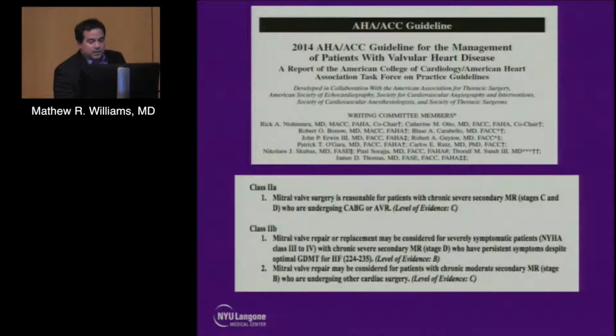What do the current guidelines say? And again, we're not focusing on degenerative, this is all functional, but patients who have severe secondary MR, functional MR, who are undergoing another procedure. It's a class 2A indication with really poor evidence, so it's level C. So I think most of us would probably treat these patients if they have severe MR and have another indication.